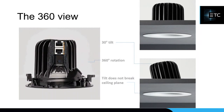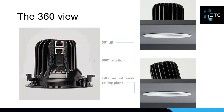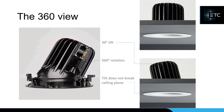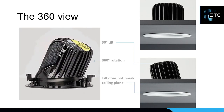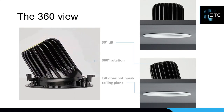In terms of mechanics of Navis 100, we have incorporated a 360-degree rotation option. The only thing that's inhibiting that option is the cable itself that plugs into the fixture. Other than that, you can point and rotate the fixture wherever you'd like it to be. We also have a 30-degree tilt, and that 30-degree tilt does not break the ceiling plane.